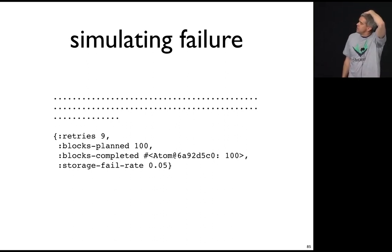So the question then is, well, there's a couple of questions. I wanted to try to write 100 log blocks. I succeeded in writing 100 log blocks, even with a failure rate of 1 in 20, because there's a built-in retry strategy. And there were 9 retries. The question is, how do I know there were 9 retries?